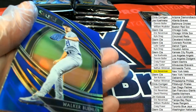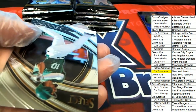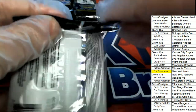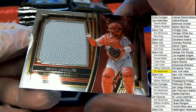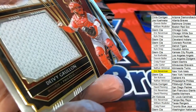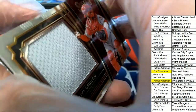Hit number one, Walker Buehler for the Dodgers. Blue, number 249, 36. And right away, the next hit in the box break goes to the Phillies. It's a nice Phillies rookie for Nathan. Great big jumbo patch.